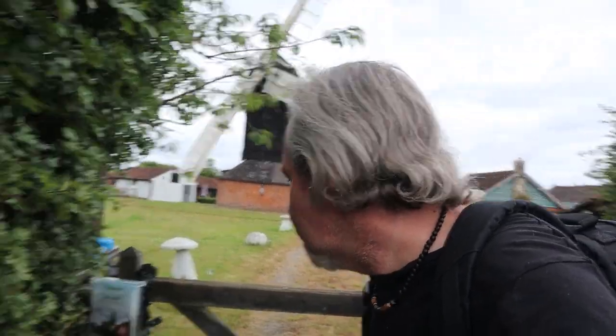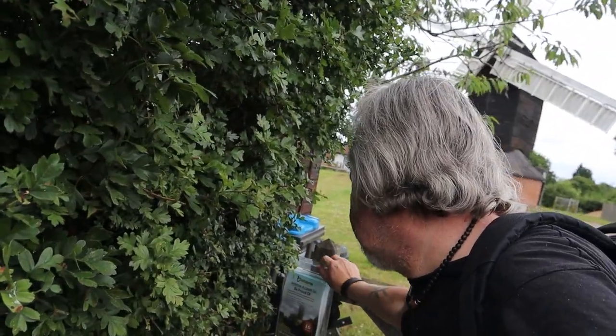Sorry, I thought it was actually a guidebook. So yeah, Outwood windmill, lovely, very cool. And let's have a quick look around.